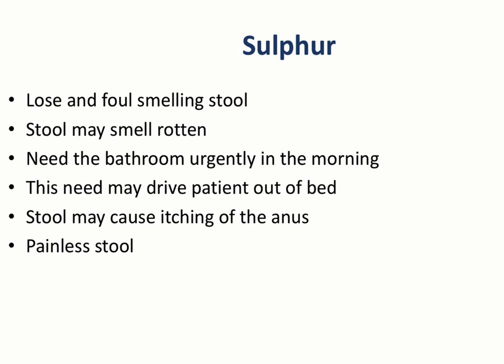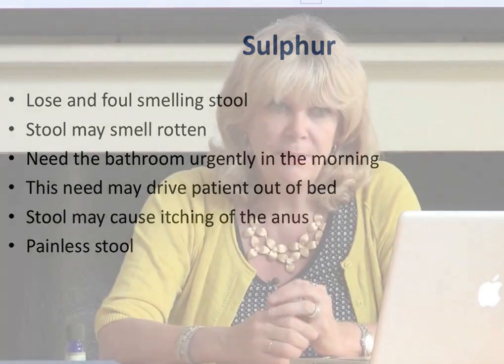When they have diarrhea, they are particularly bad in the morning. They need the toilet urgently. They may wake early and think, oh, I'm going to have to go, 5 o'clock, 6 o'clock. I can't lie in. I've got to get up. I've got to go, because they have a very urgent need for a bowel movement at that time in the morning. And they may actually have a lot of itching at the back passage after passing a stool. The stool is usually painless.